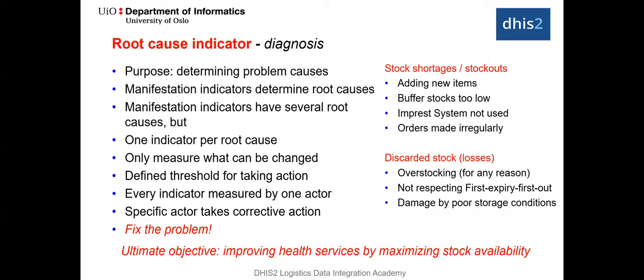Manifestation indicators determine root causes. So what it means is that the root cause indicators are not something that you can choose freely. I mean, you could choose that you want to measure stockouts or you don't want to measure them. But if you want to determine the root cause for stockouts, there are not that many. Therefore, the root cause indicators follow from the manifestation indicators. I will explain in a minute. So a certain symptom like a stockout could have one or several root causes.